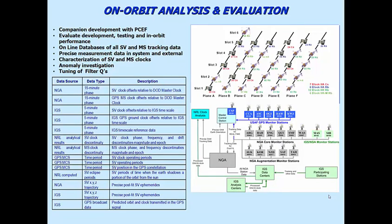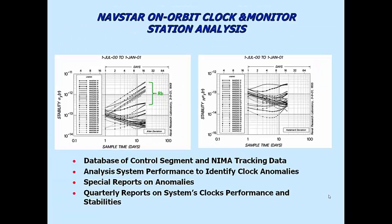To keep track of what was going on in space, NRL built up a rather involved system, and again I apologize for the eye chart, but I'm mainly trying to show you it's a fairly involved system, where we kept track of all the satellites that GPS had, all the monitor stations. We got the data back through NGA. We did analysis at NRL to show what each clock was doing. That same data was fed back to the folks in Colorado Springs that helped work on the Qs of the clocks.